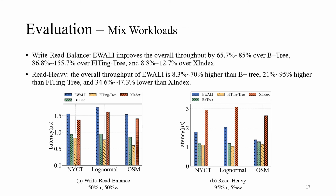Then we show how L-Valley performs on the mixed workloads. As shown in Figure A, on the write-read balanced workload, there are 50% read and 50% write. L-Valley improves the overall throughput over B plus tree, fitting tree, and X-index. As shown in Figure B, on the read-heavy workload, L-Valley performs better than B plus tree and fitting tree, also a little worse than X-index.